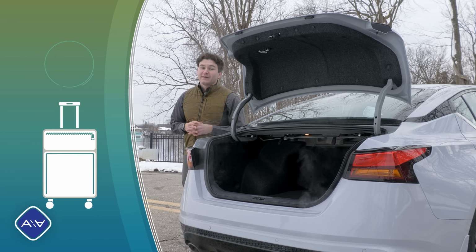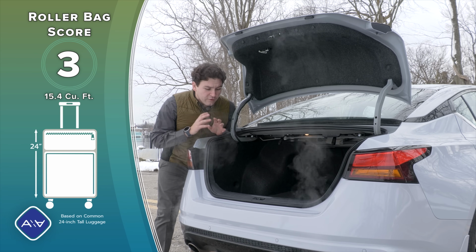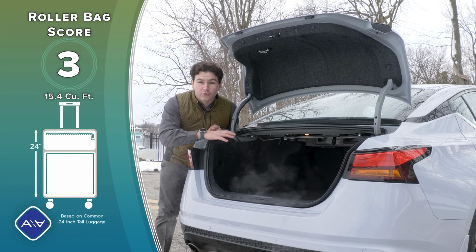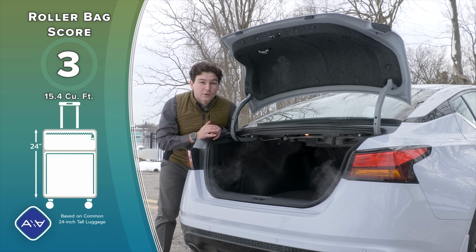Cargo space for the Altima is generally pretty generous at 15.4 cubic feet of space. There is storage under the floor as well as a spare tire. It is a compact spare, but there's also a jack and some other tools that you can access once you lift up the floor. So if you want a larger trunk, you might want to look elsewhere.